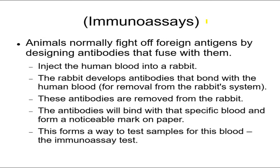We're not going to go into this too much, but we're going to understand a little bit about how to identify blood. We should know a little bit about immunoassays. The idea is that animals, when something foreign is in their body, they fight it off, and they develop antibodies that are specifically designed to attack this foreign agent. So we use rabbits for this. We take human blood, we inject it into a rabbit. The rabbit tries to fight it off, so it develops antibodies that are designed to attack human blood. So we take these antibodies out of the rabbit, and we now have something that will attack specifically human blood.